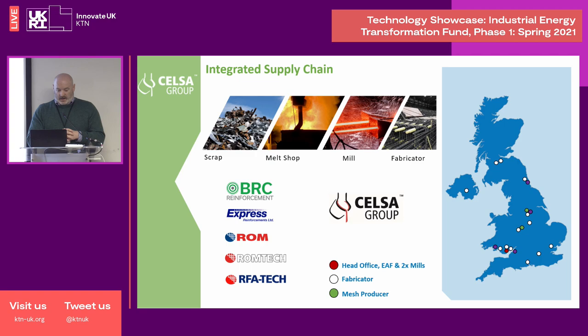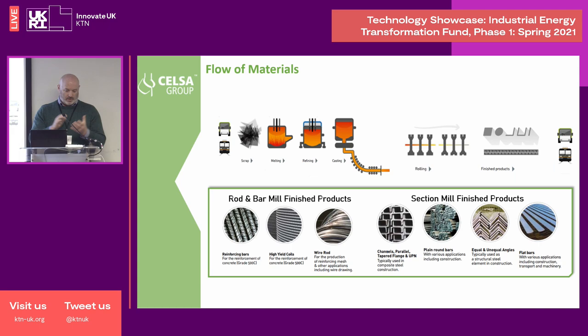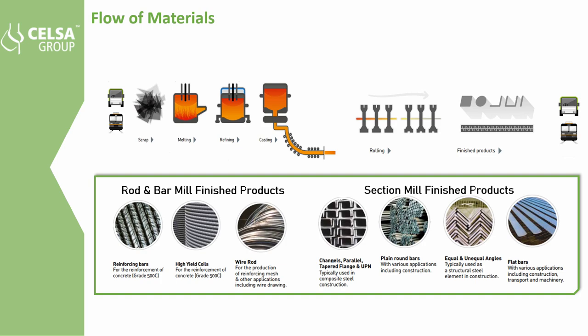This is where we are located all over the UK. We are an integrated supply chain, so we have obviously the scrap processing capabilities, steel melting, steel rolling, and steel fabrication. So the brands you see, BRC, Express, ROM, and so on, they're sites all over the UK, and they will supply the finished product to the construction sites. And this is the process where we collect the scrap, we put it through our electric arc furnace, we have a ladle furnace which refines the molten steel, and then we cast it into billets. Those billets then go to our two rolling mills. One is the rod and bar mill, which produces rebar and wire, and the other is a sections mill which produces flats and angle sections. So I naively call it below ground and above ground applications.